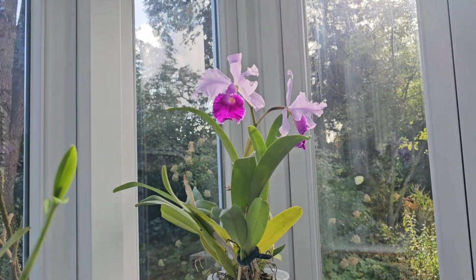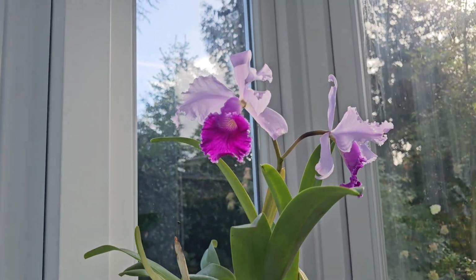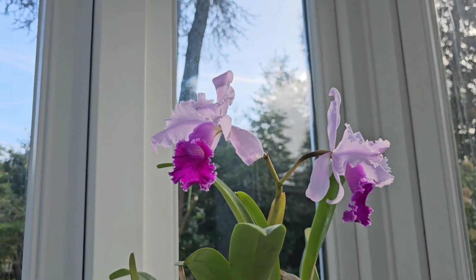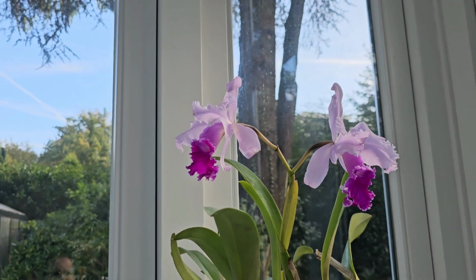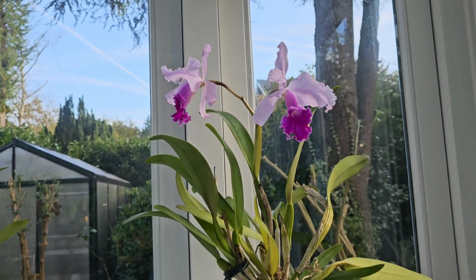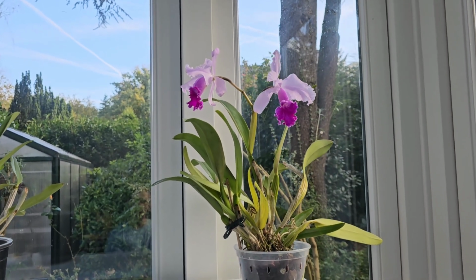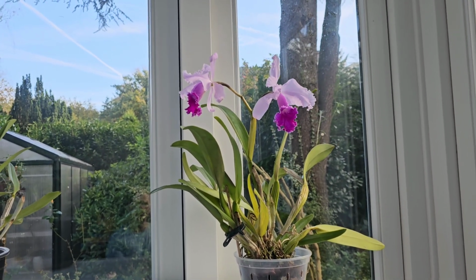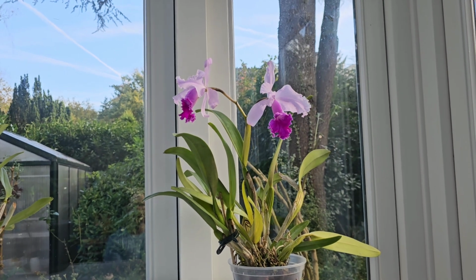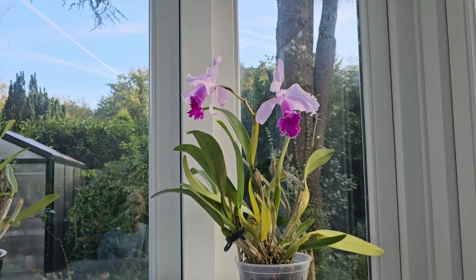So first up, this is Cattleya Dupreana. This is the primary hybrid of paph and Warneri. Flowering this year with 2 flowers on a single spike. It does have 3 growth leads on it, so potentially if all 3 of them would flower it would be quite a nice show, but so far hasn't done that.